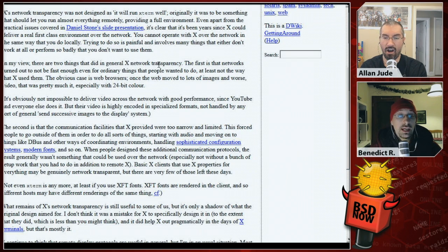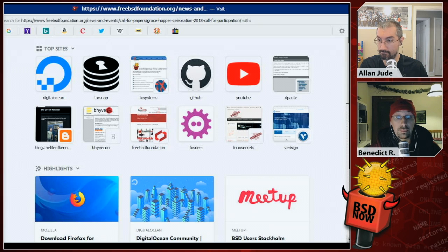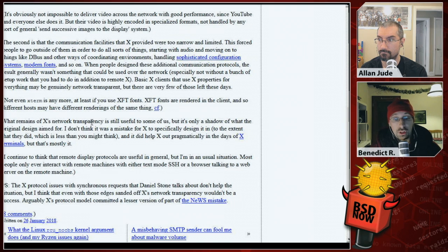So in his view, there are two things that in general did in X's network transparency. The first is that networks turned out not to be fast enough even for ordinary things that people wanted to do, at least not the way that X used them. The obvious case is web browsers, of course. Once the web moved to lots of images and worse, video, that was pretty much it. Pretty slow, especially with 24-bit color.